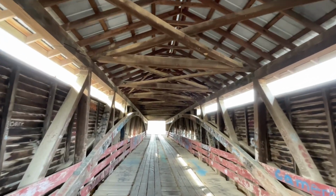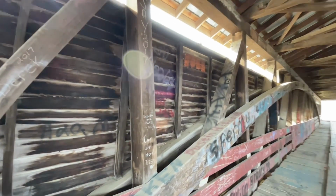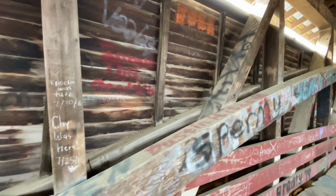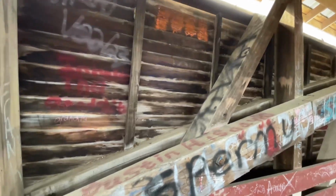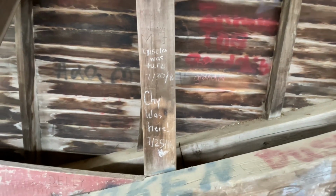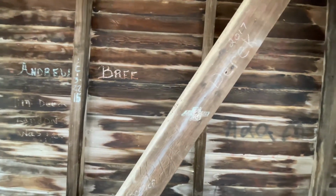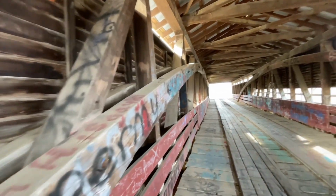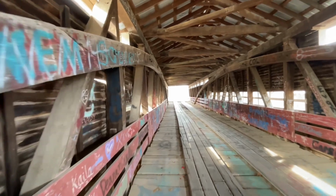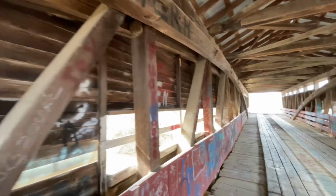Yeah, and you can see there's some people that have written stuff, some of it's hard to read, but from 7/25/2016. That guy I talked to earlier said it was used up to at least 5 years ago, and then they shut it down when they built the new bridge across the street. I'm going to let you guys see that newer bridge, but yeah, this is one of the old historical bridges.